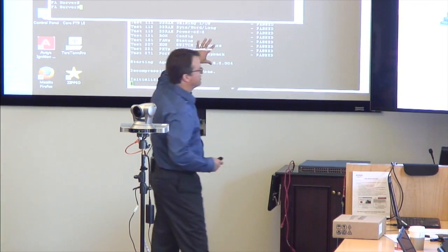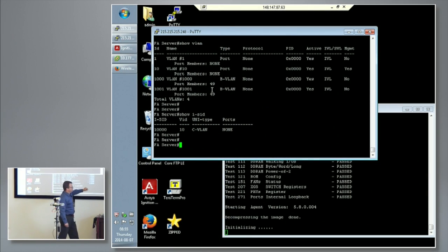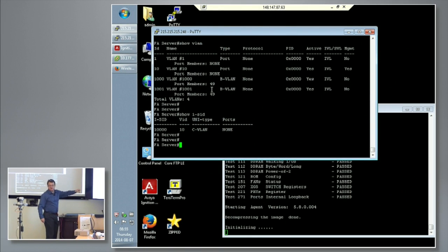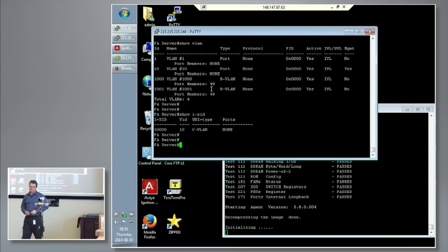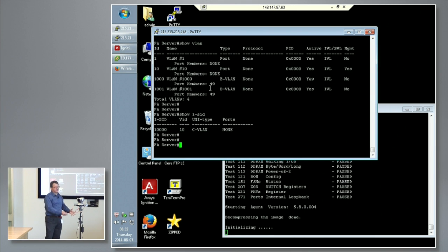So what we're going to show over here is the console port. This upper window here is the console port of this Fabric Attach server switch. So let's look at the configuration of that switch. And what I'm going to show you is a before and after. Before, this is the configuration, and after, automatically, without us doing anything, there's new configuration on that switch. So the base configuration of this switch, which is necessary to be a member of the Fabric Connect core, is as follows.